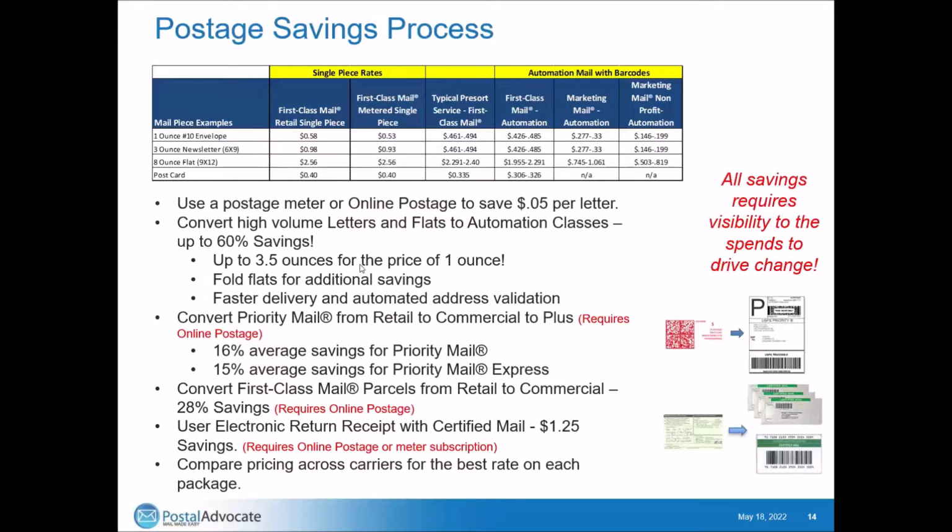Up to 3.5 ounces goes for the 1 ounce price. So let's say you're sending a 3-ounce newsletter or a 3-ounce statement to a client, it's 93 cents. But if a pre-sort service picks it up, you get the first 3 ounces, 3.5 ounces at the 1 ounce rate. So that's 46 to 49.4 if you use a pre-sort service for those pieces. Almost over a 50% savings on that piece.